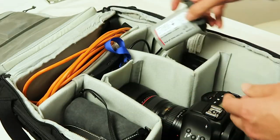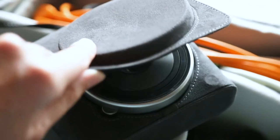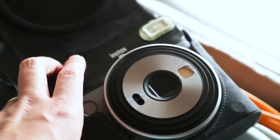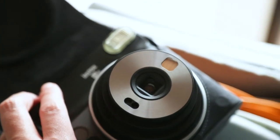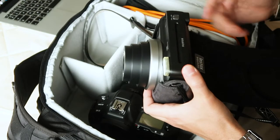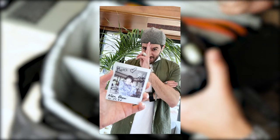So yeah, second battery. You're probably wondering which camera is that. So this is a Polaroid, the Instax SQ6. The reason why I have this Polaroid camera is that at the end of each of my photo shoots, I take 2 photos of the talent I just shot. All the time there is 1 for me and 1 for them. So yeah, the first one they sign for me and the second I sign for them.